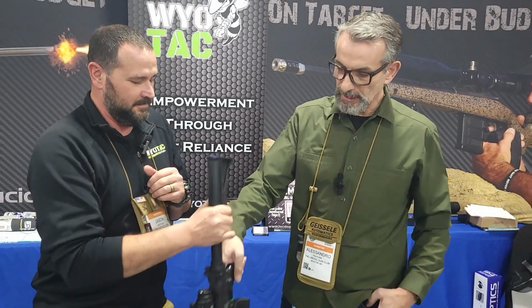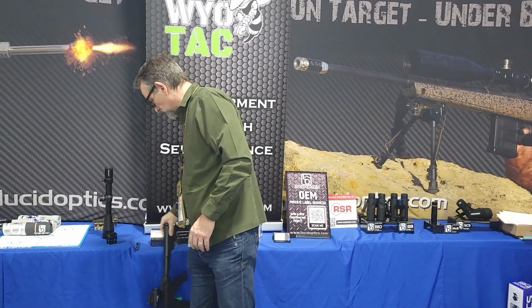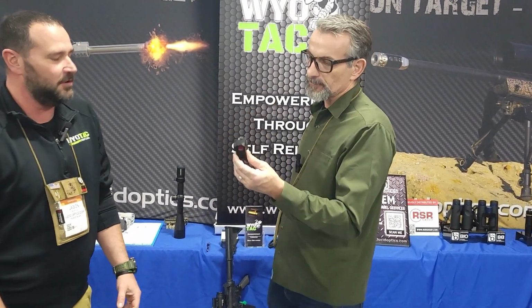So yeah, I'm really excited about this one. Yeah, I like it. Awesome. And then I think we have a couple of other things that we'd like to show you guys. It is a closed emitter. Closed emitter, right? Red dot.